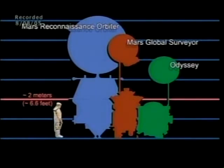You can see the comparison to the Mars Global Surveyor and to Odyssey. You can see physically it's much larger. We have many more instruments on board, and the instruments themselves represent a much more capable payload suite than we've been able to fly to the red planet before.